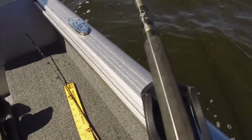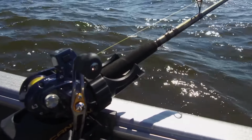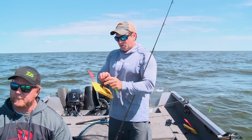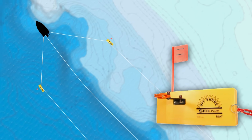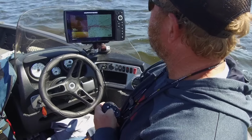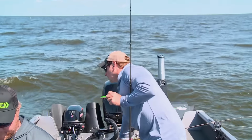So this is kind of a team deal. We've got three licensed guys in the boat, so we can have three lines. When you're talking about open water trolling, you want to have as many lines out as you can. So what that means is getting a couple of lines away from the boat, then dropping a line kind of straight off, kind of long lining it. Teamwork: Jeff's keeping us on this break, and I'm getting these boards out.